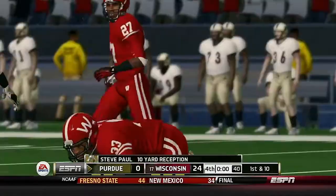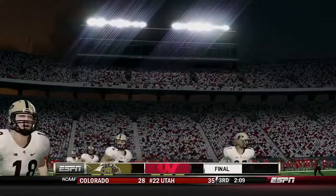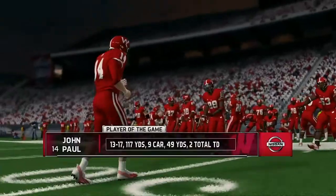And he's tackled right away. And the ball game's over. And our final score in this one, 24-0, Wisconsin.